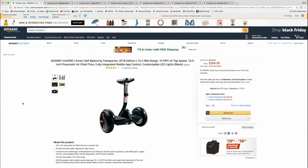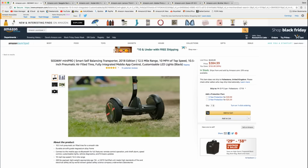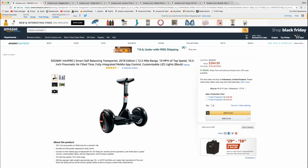So this is the Segway Mini Pro. This is like a self-balancing electric Segway, but it's a small one, and you sort of put your knees on these top pads and your feet on the bottom plates, and then you can ride it around. If I show you some of these other photos, you'll see some use case scenarios here, and it really is well designed, and from what I've heard it's got a really good battery life, top speed of 10 miles per hour and a range of 12.5 miles. And this is the new 2018 edition, so this is the very latest version, and it's currently 30% off. That's a really good deal.